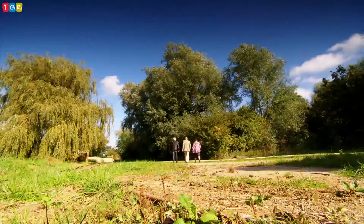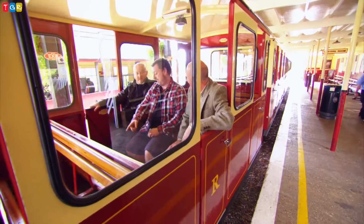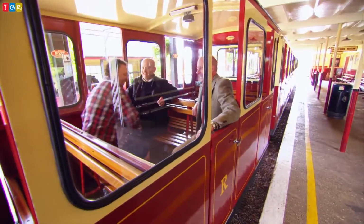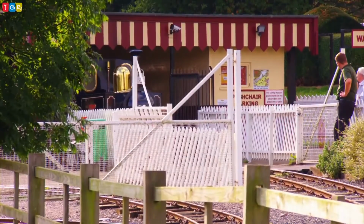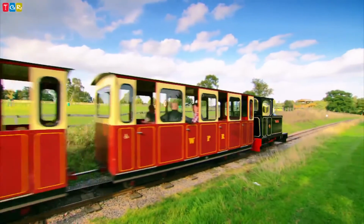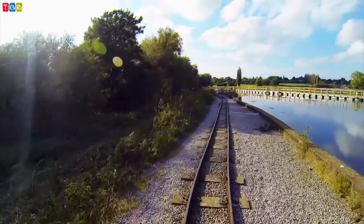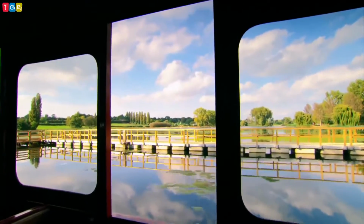Oh, this is lovely. Beautiful. Welcome, isn't it? The Wicksteed Park Railway, the busiest light railway in the country. Luckily, these seats have got plenty of room, isn't there, T? Happy to go and sit on the... Yes. Come on, mate, put your foot down. The narrow gauge railway opened in 1931, and today it carries 200,000 passengers a year.